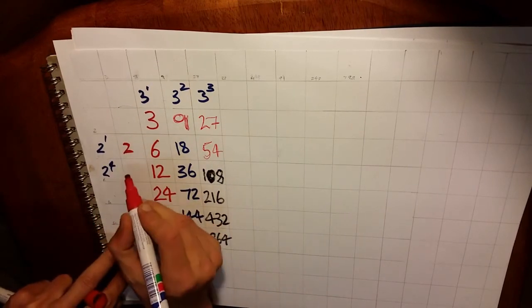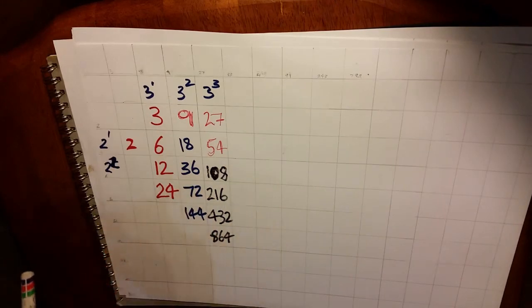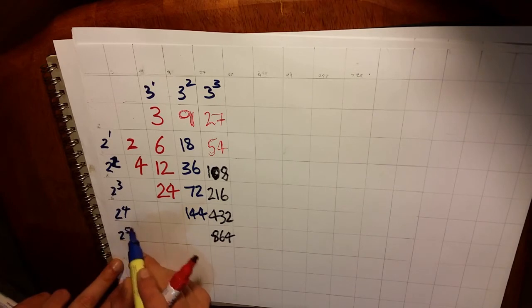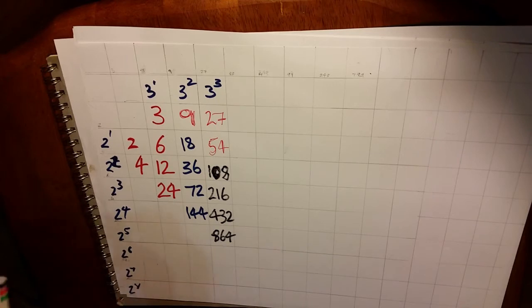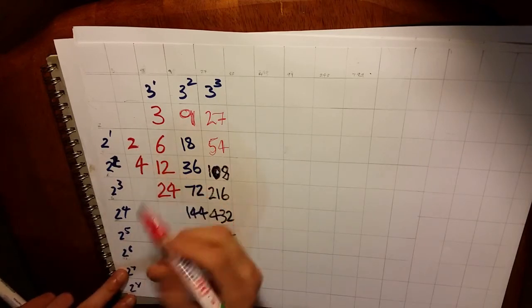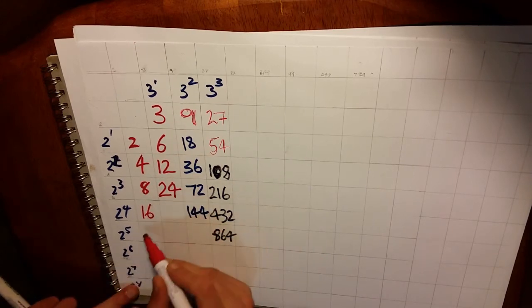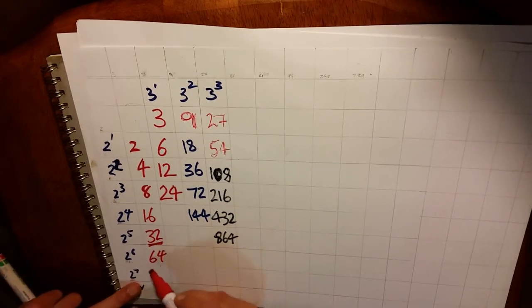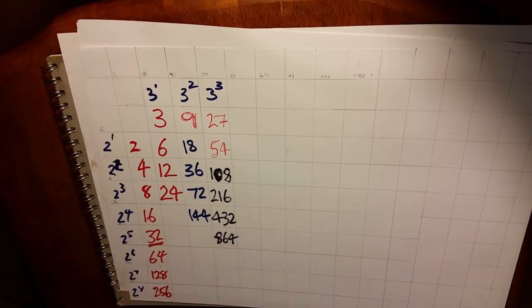2 to the first is 2, 2 squared is 4, 2 to the third, 2 to the fourth, 2 to the fifth, 2 to the sixth, 2 to the seventh, and 2 to the eighth. 8 times 2, 16 times 2, 32, times 2, 64, times 2, 128, times 2, 256.